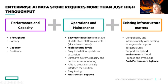And lastly, existing infrastructure matters. What is already in your company has been a huge investment. So when you select this kind of solution, you have to consider compatibility and interoperability with existing storage solutions. And very important, the solution you select should work in a hybrid environment. You expect that part of your data will be local, in your data center, part will be in the cloud, and some part will be at the edge.